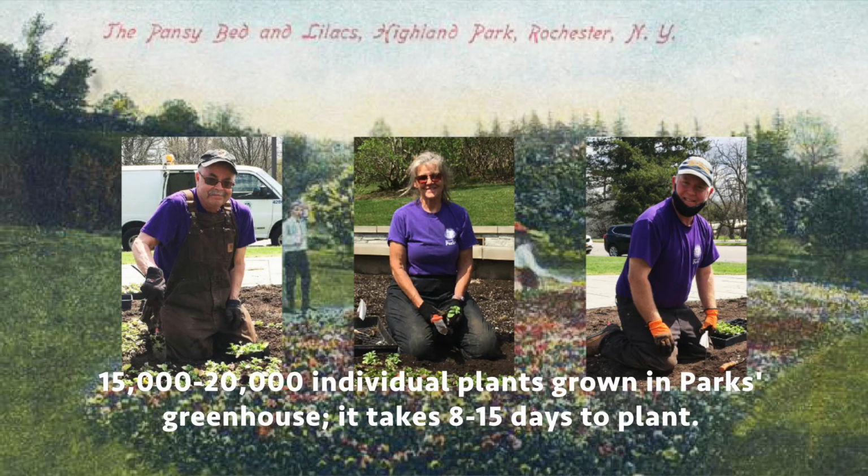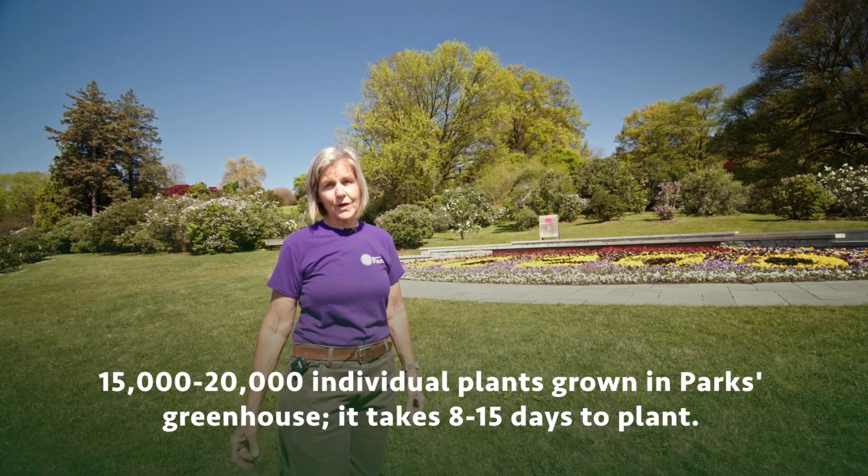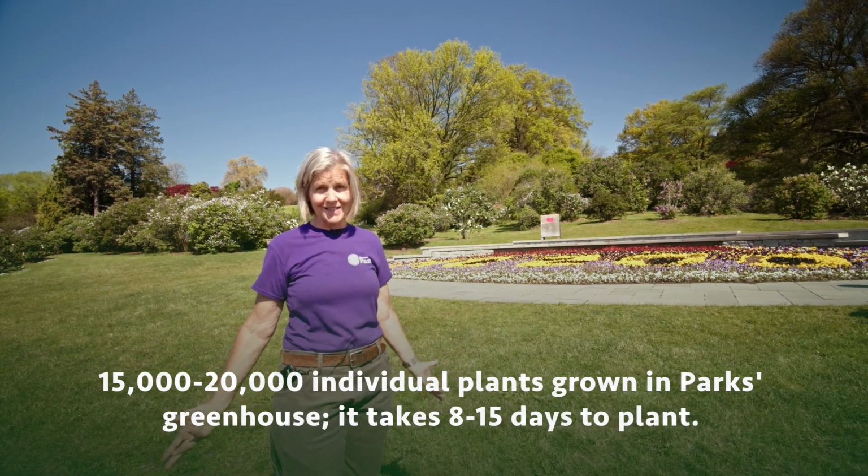Depending on how many people we have, it takes between 8 and 15 days to plant. It also depends on whether or not it snows in the middle of that planting. It's always completed by the first week of May so that it's ready for the Lilac Festival.